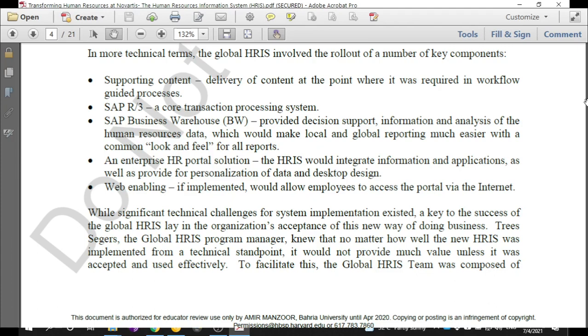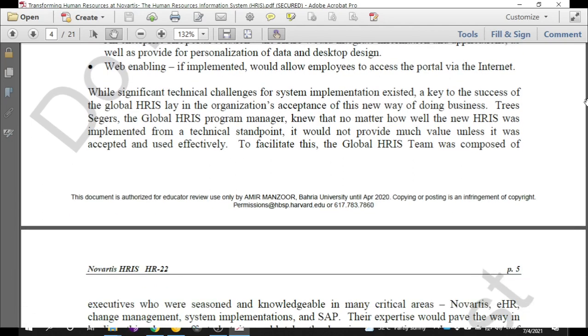This will integrate information and applications, provide personalization of data, and give each department and each site access to that HR portal. Web enabling would allow employees to access their own HRIS portals directly from any device, from any part of the world. So these were significant challenges for the system, and what they were trying to do would have been very challenging. There was a lot of challenge for system implementation.